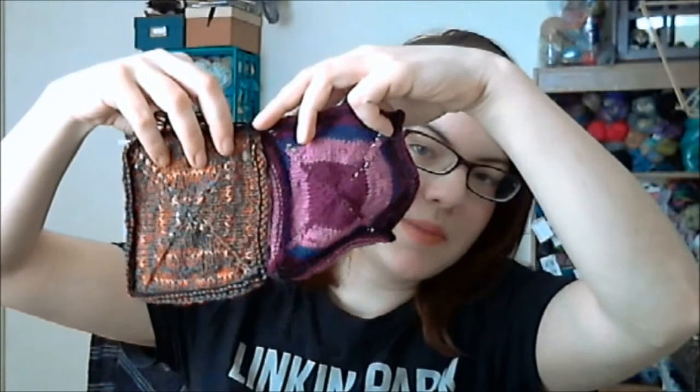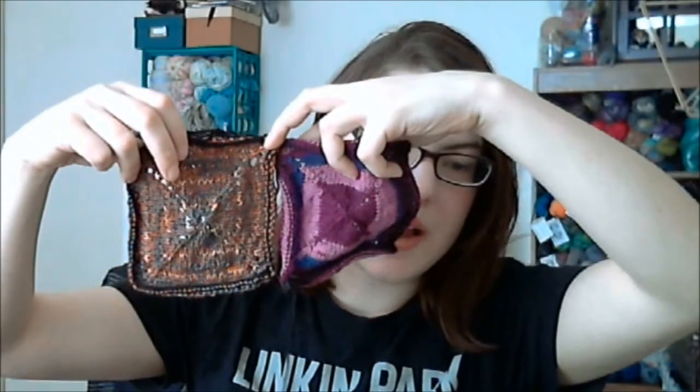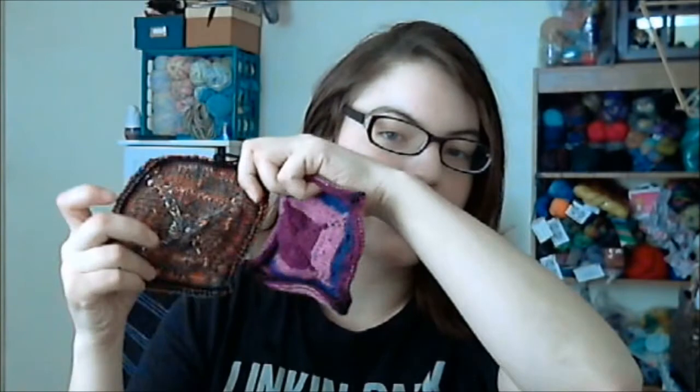Let me grab another square to show you. I don't think it'll look too strange in the blanket, especially because I plan to make other heavier weight squares to go throughout. Yeah, that looks fine, right? Yes, it's fine. I have a plethora of new things this week.